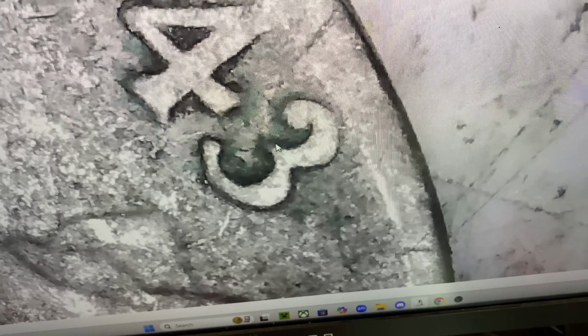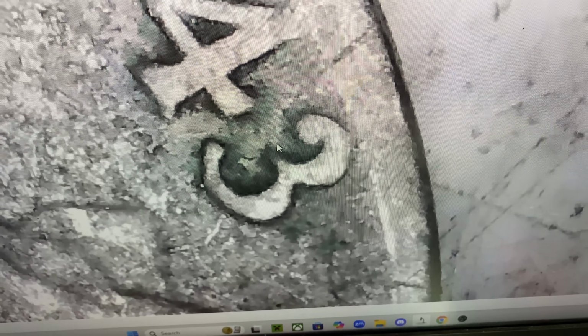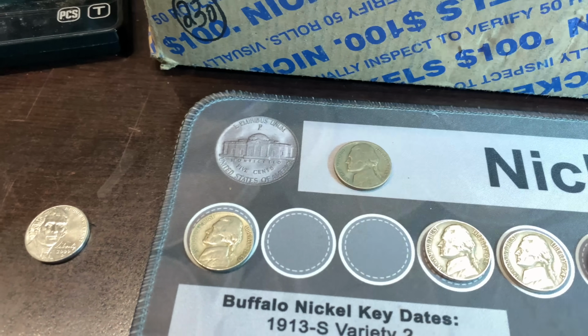Don't know what's going on there. I'll take a quick peek when I wipe that away. And there's also a doubled I, which I don't see. But let me wipe this away really quickly and just make sure that's not the over date. I don't think it is. It's probably just damage. If it is the over date, I'll bring it back. If not, we've got our first silver on the board.